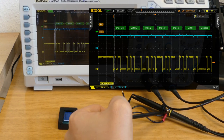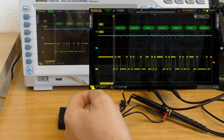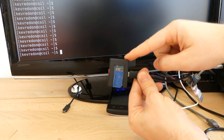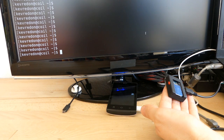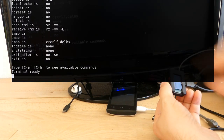On the yellow, so channel 1 probe, this is what we receive. So this is TX of this module. That probably means that the other one is RX on this module. So let's connect it to the computer. Now we can connect the GSM tracker to a USB to UART converter and plug it in the computer. Open the serial port and switch on the device.